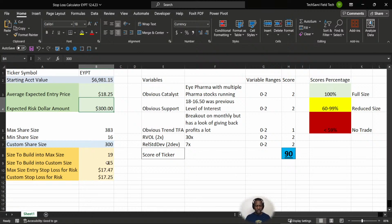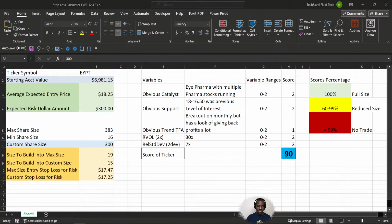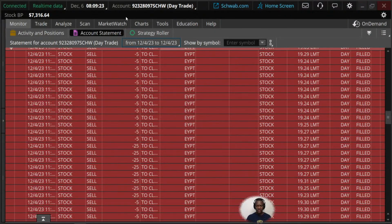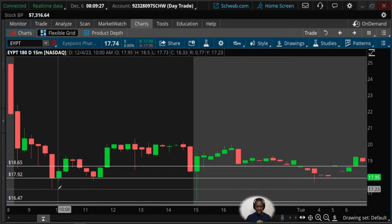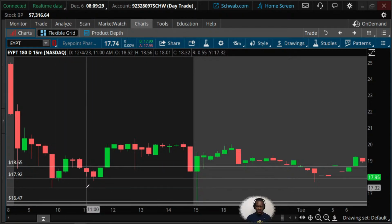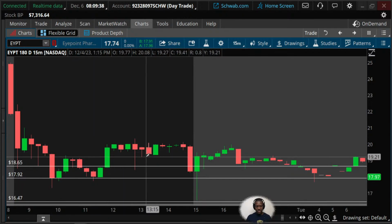And then I was looking for the stop out, right? Where to put my stop. So that's what this calculation is from down here. 1725 was about where I was trying to get out. And if we look at the chart here, 1725 was calculated from the Excel. This is what the chart actually looks like. 1732. So right below this long wick here would have got me out. And I was okay with that.